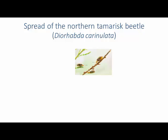They turn brown and then eventually drop off the tree. And then multiple defoliations over time lead to carbon starvation in the trees. And they begin a process of canopy, crown dieback, and eventually can die.